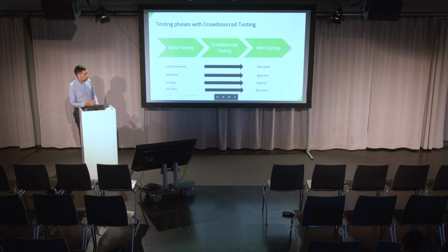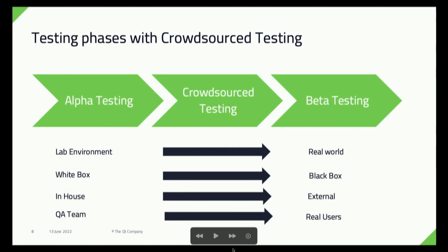So when you look at different types of tests, you have alpha testing, you have crowdsourced testing, and you have beta testing, and I would actually put crowdsourced testing in the middle of those two types of tests. If you look at how it changes from alpha to beta, alpha is more like a lab environment, and beta is more like the real world for your tests.